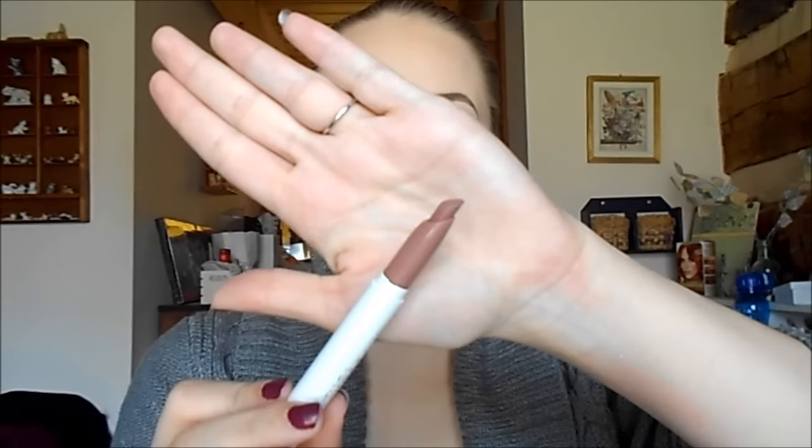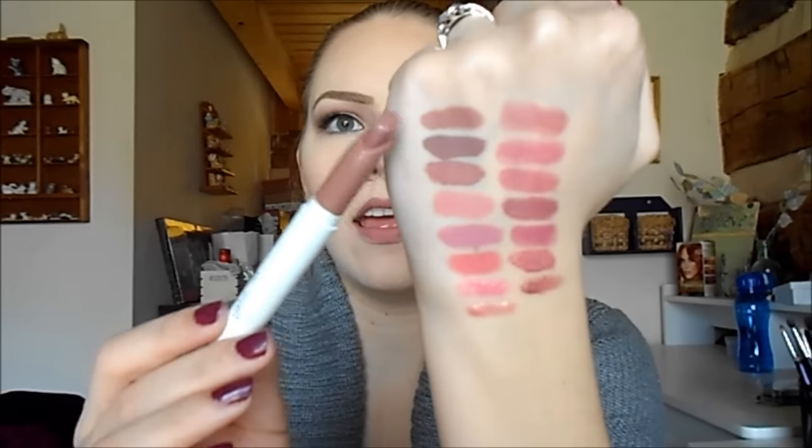So I split them up into 4 color categories. The first category is going to be those grayed out pinky nudes. Secondly, I have winter pinks. Then I have mauves. And lastly, I have berries and vampy shades. The first shade I have is a ColourPop Lippie Stick in the shade Tootsi, which does have a matte finish. And that would be this top swatch right here.